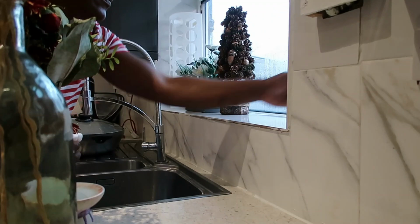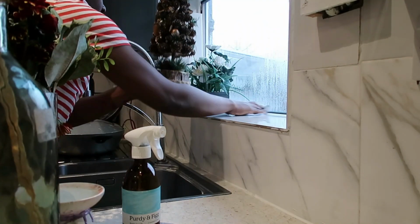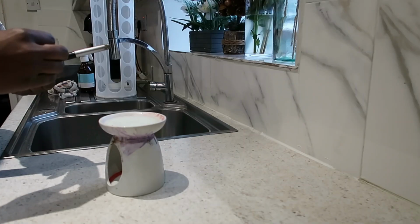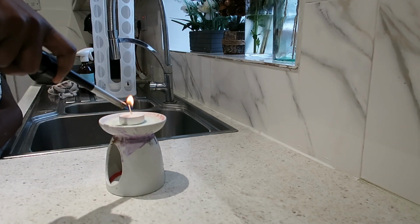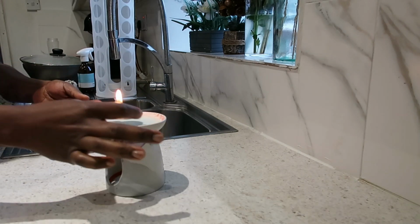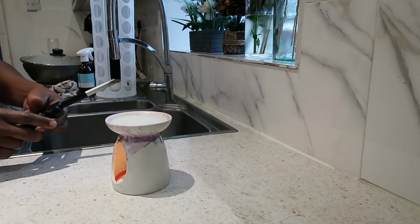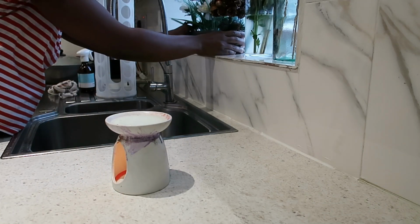So, cleaning everything on the window. As you guys can see, my flowers are still thriving. I also ended up leaving the Christmas decoration that I got from Asda, the wreath, I don't know what that thing is called, on the window pane. I just like the way the whole thing looks. And since I finished cleaning the window, I thought I'd light this candle.